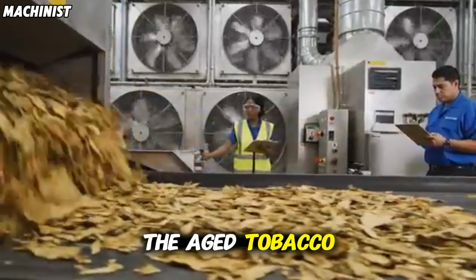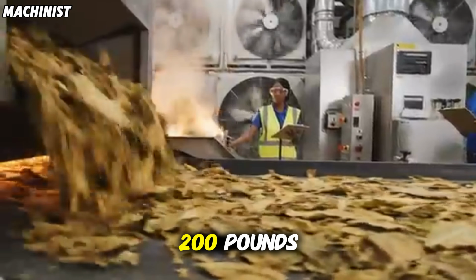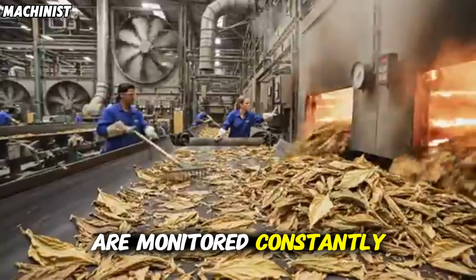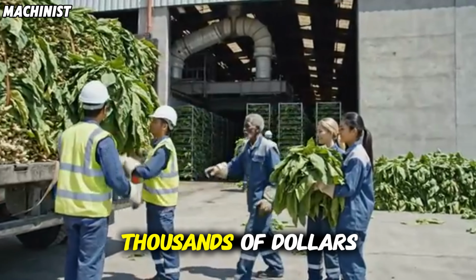The aged tobacco leaves arrive at the factory in massive bales, each weighing around 200 pounds. They're stored in climate-controlled warehouses where temperature and humidity are monitored constantly. Even a small fluctuation could ruin entire batches worth hundreds of thousands of dollars.